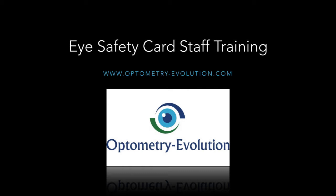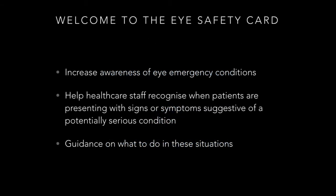My name is Stanley Keys. I'm a hospital optometrist based in Scotland, and I'm the developer of the Eye Safety Card and the optometry support website Optometry-evolution.com. So what is the purpose of the Eye Safety Card?